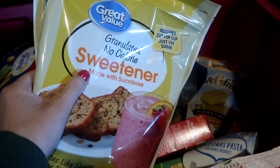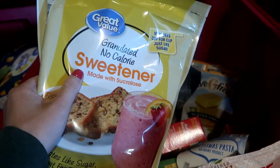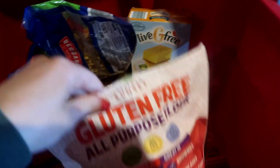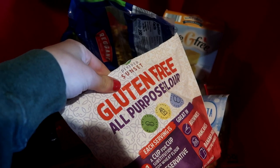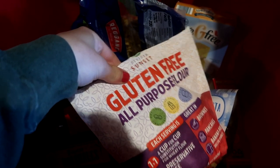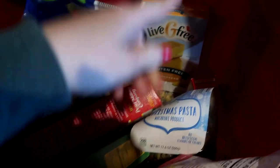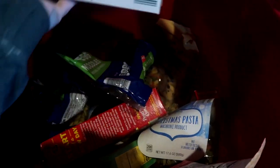My husband was doing keto for a while, so we had extra kinds of fake sugar, basically. I always keep gluten-free flour down here because we do have family members that are gluten-free, so I keep some gluten-free options in here for when I host holiday meals or get-togethers, gatherings, things like that. Same with this Live G-Free thing. I keep a couple of these down here, same purpose.